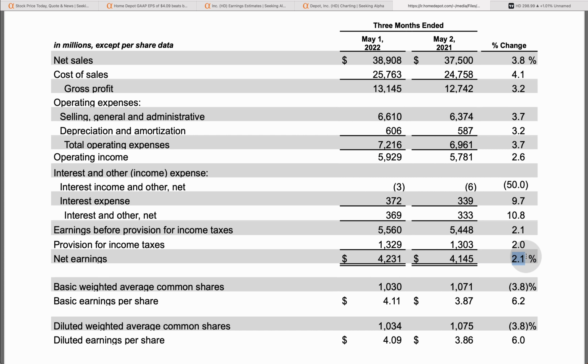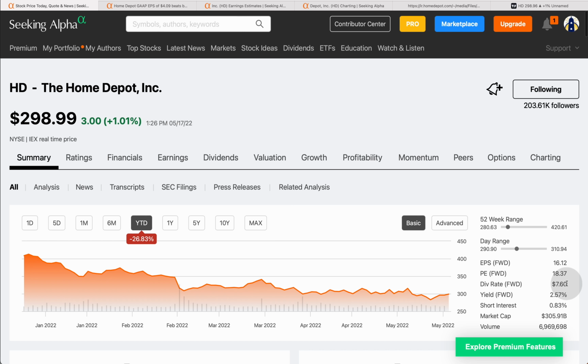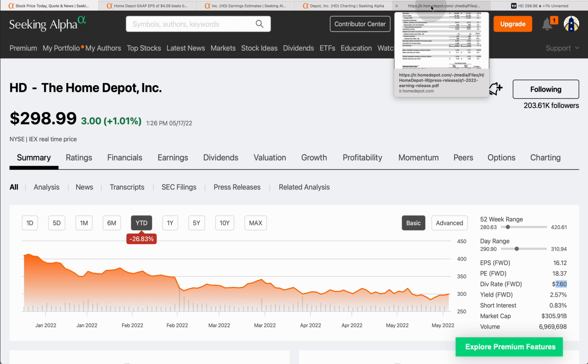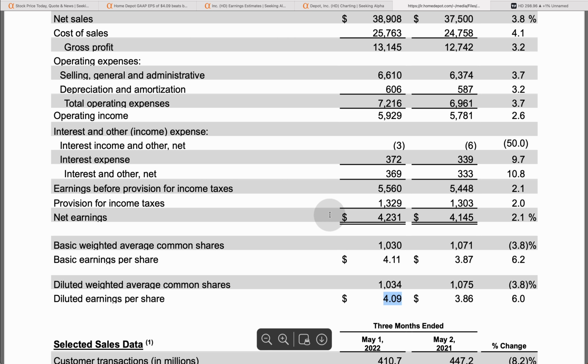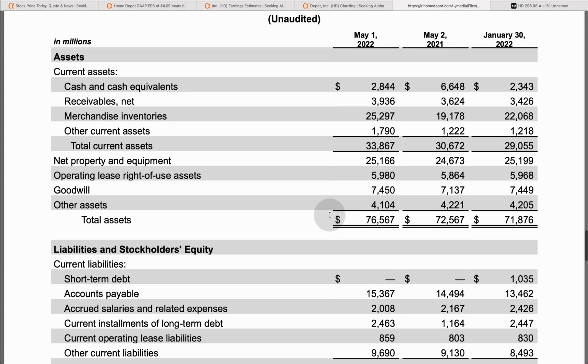That was 2% growth year over year. Your diluted earnings per share coming in at $4.09. I told you for the full year, you're paying $7.60. I tell you what, if you have a dividend growth portfolio, stocks like this that have pulled back 25% certainly could be something that you think about in that perspective.